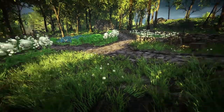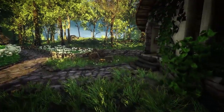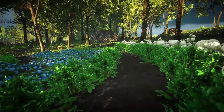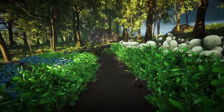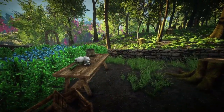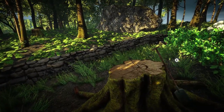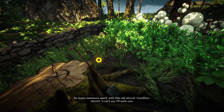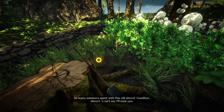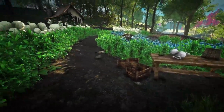Well, that was fun. He's cute. So I want to go back to that stump over there because there was something to interact with there. So check this out. And that's probably all there is here at Uncle's farm then. I wish I could take one of these with me. So many summers spent with this old shovel. Goodbye, shovel. I can't say I'll miss you. Ha! That's cute.